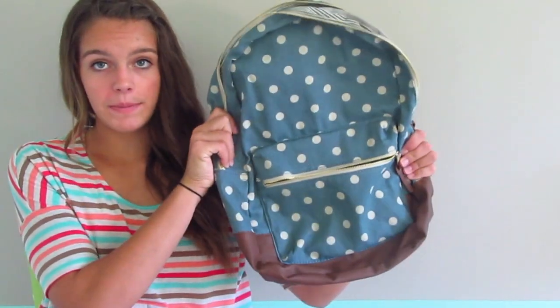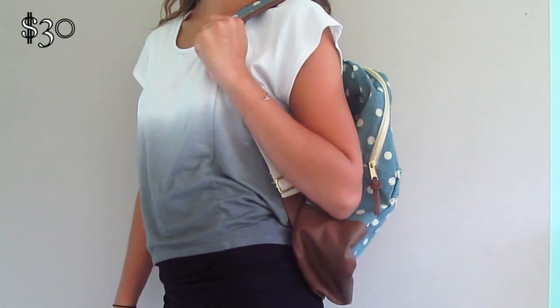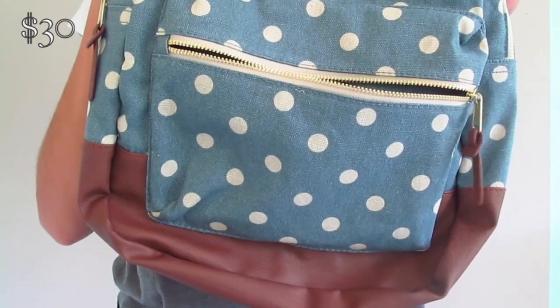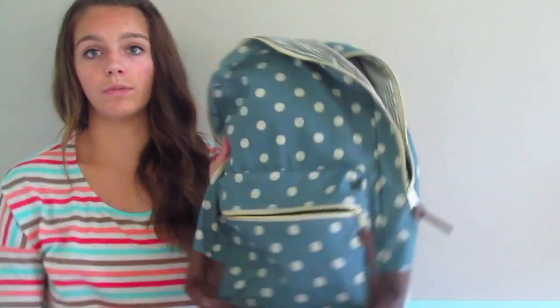Okay, so then I got a backpack. I have not owned a real cute backpack my whole life. I have had kind of an old crappy one, but this is the one that I got. A lot of people have this, but I saw this with my friend first. I hadn't heard about it on YouTube, and then I saw it and I was like, oh my gosh, I'm getting that backpack. It's this light wash denim color, and then it has cream polka dots. And then it has this brown leather on the bottom and on the straps. I just thought it was really, really cute, so I had to buy it.